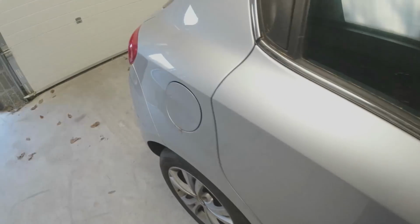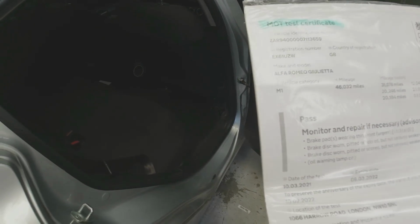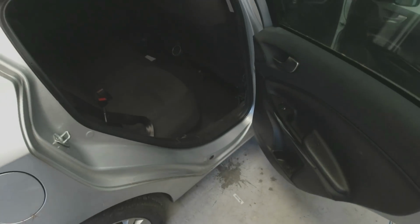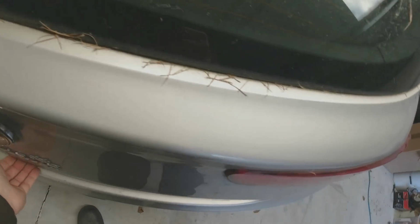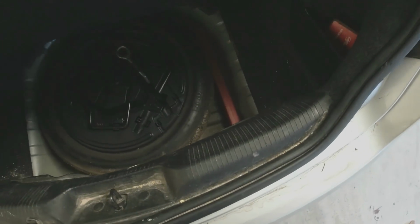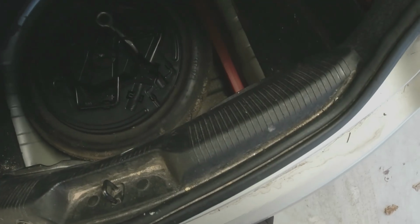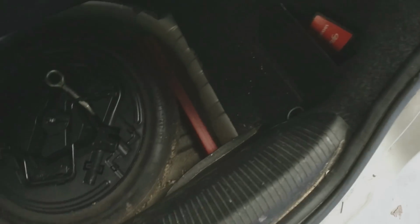Every millimetre of the car needs a really good clean. Oh, what's this? This is service information. I'll have a go through that in a minute. Got some MOTs and stuff there. Yeah, so proper clean needed. This is probably going to be an all-day job, this, to get this right. I need to get everything out of the car. Oh, I trust it has to be screwed down. Yeah, everything out of the car and really go to town on it.